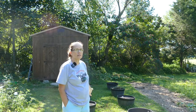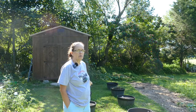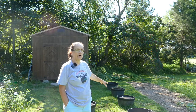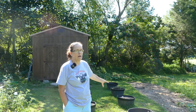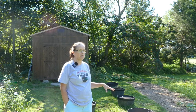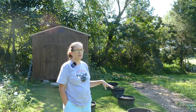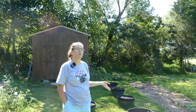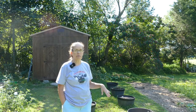Anyway, one of the things that we've been talking about is moving these pots. Now I know I just set them up and I like the arrangement, but the person who mows the yard is encountering some obstacles that don't really need to be there, so I'm going to move them again.